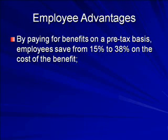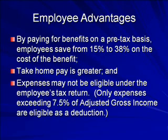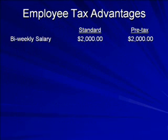First, by paying with pre-tax dollars, employees save between 15 to 38% of the cost of the benefit. Second, because the employee is reducing his or her taxable base, their take-home pay is greater. Lastly, most employees do not receive a deduction on their federal tax return because the expenses must exceed 7.5% of their adjusted gross income.